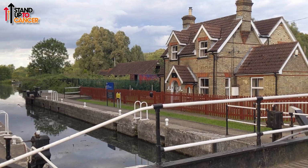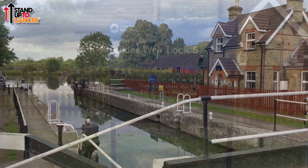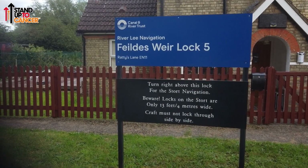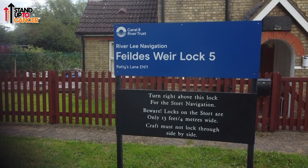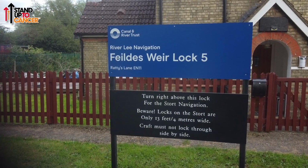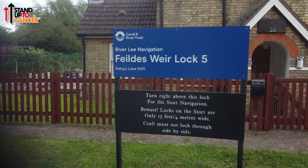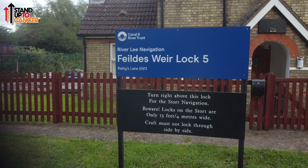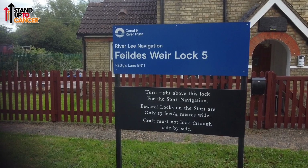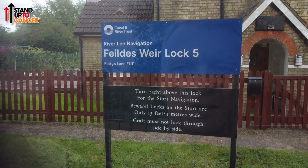When you look on Google Maps, Feildes is spelt properly, I before E. But it's very different here, and the sign over on the weir says Feildes Weir, E-I-L-D-E-S, like it does here. So I'm assuming that Google have got it wrong in this instance. It seems unusual for somebody to print a sign like that with an obvious spelling mistake. So we'll see if we can find out some more about Feildes Weir and Lock.